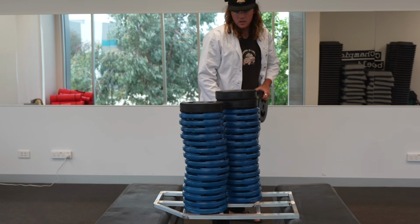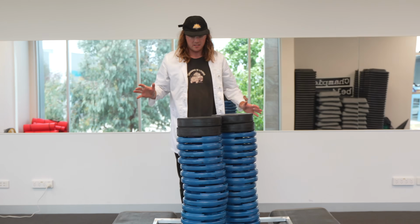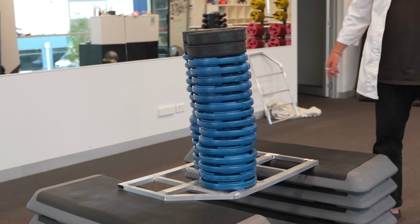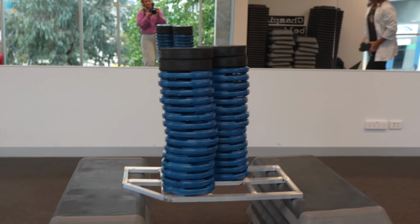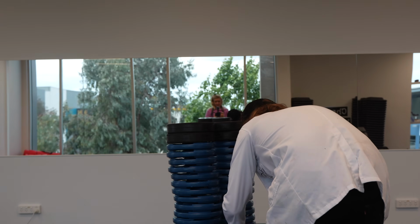190. 200. All right. We've got to seriously think about if we can stack them somewhere else. I might have to start stacking them just here because that's going to fall over. Look, it's very close to falling. All right, I'll start stacking them there. So how many kilos do we have? That's 200.